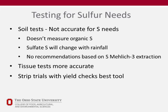So right now, what we say is tissue tests can often be more accurate, a little bit more reliable source than a soil test. And it's a fairly unsatisfying answer, but really, if you want to know the answer to that question, do I need sulfur? Strip trials are really the gold standard to figure that out, or at least a test strip. Do an application, see what happens, right? See if you get any kind of increase in plant growth or a yield bump.